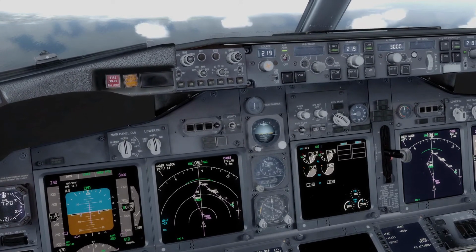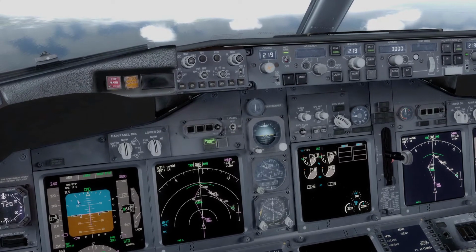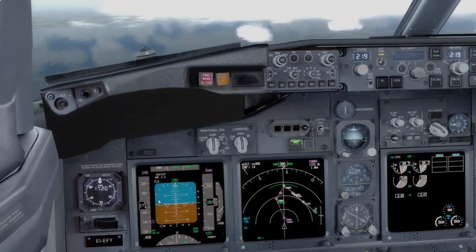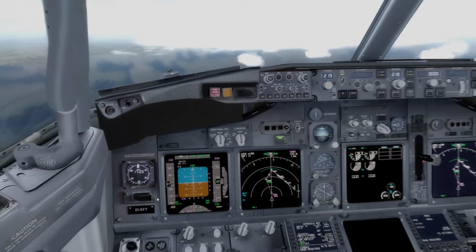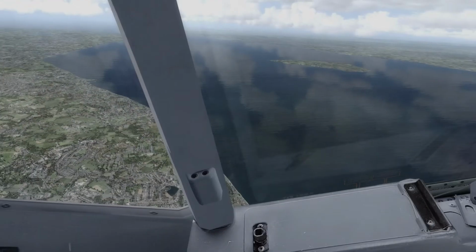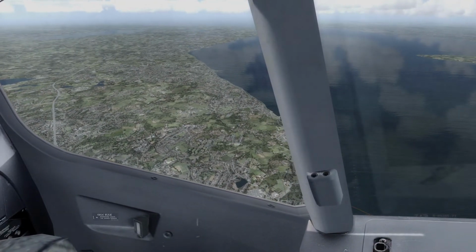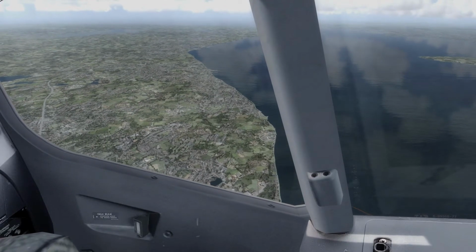Should be absolutely fine. Okay, so need drag again as the speed is creeping up. It's me too busy drawing on, and I didn't pay any attention. This scenery of Copenhagen, it's FlyTampas, and it is brilliant. I love it.